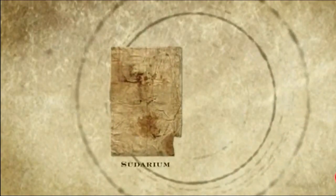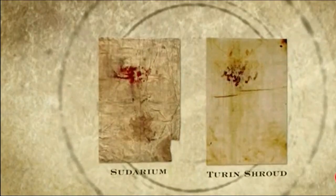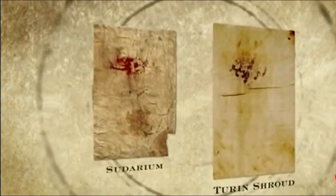For Guskin, this was to prove critical, because when the team compared these bloodstains on the Sudarium with those on the shroud, they made an extraordinary discovery. The bloodstains appeared to match. So we can conclude that the two cloths were used at the same time for the same event to cover the same body.